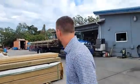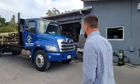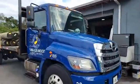Where's those? Let's go take a look at those vinyl. So, we're going to go. I want to see these seawalls here. Check out this truck, man. You guys got the best looking trucks. That is so badass, man.